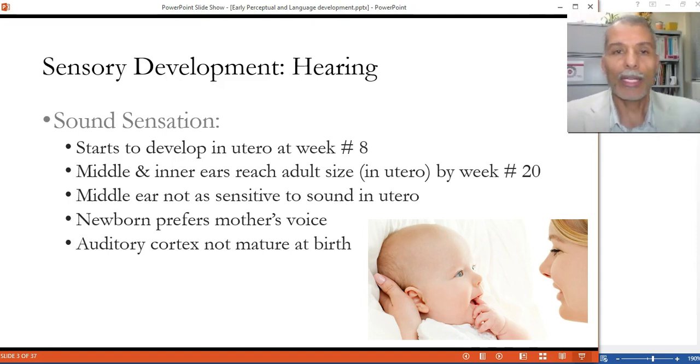Hearing is the next sense. It starts to develop in gestation around week 8, and then by the end of week 21, the outer ear, the middle ear and the inner ear reach adult size, basically. And they are able to function. Just to give you an idea how big the cochlea is, it's the size of a chickpea. If you eat hummus, a chickpea is one grain, or the size of a green pea, if you would.